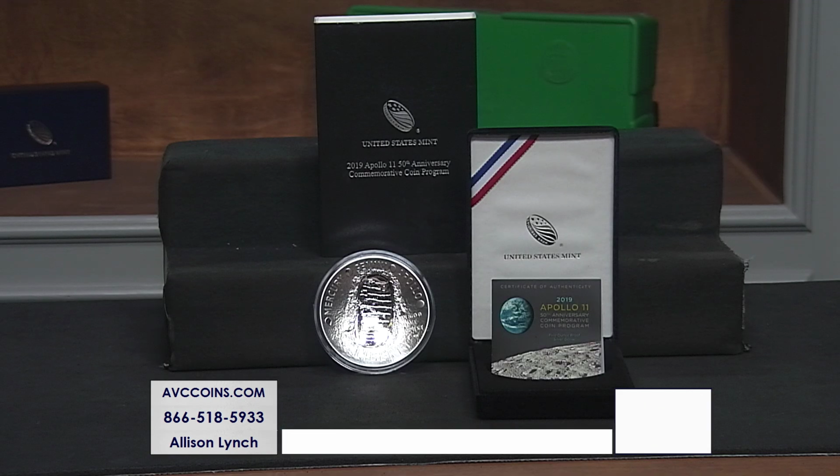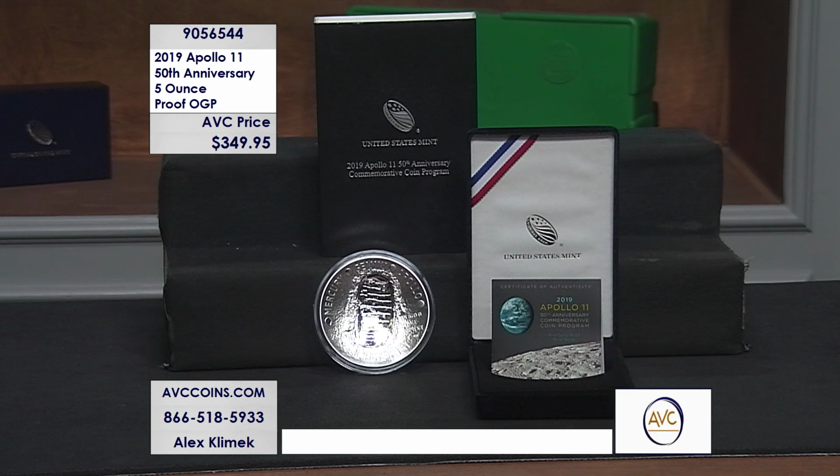In 2014, the U.S. Mint introduced the very first ever curved coin, right? Concave, convex, the baseball series. But they did it again in 2019. But they did something special this time. They made a huge 5-ounce curved coin for the first time, part of the Apollo program.